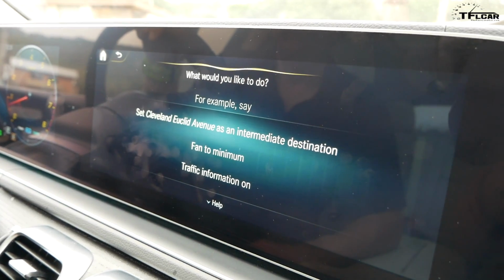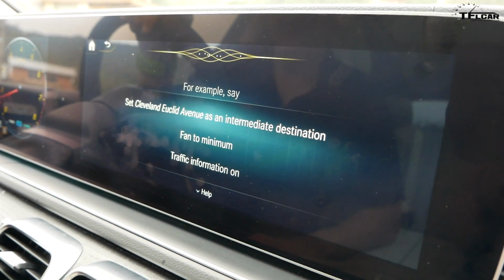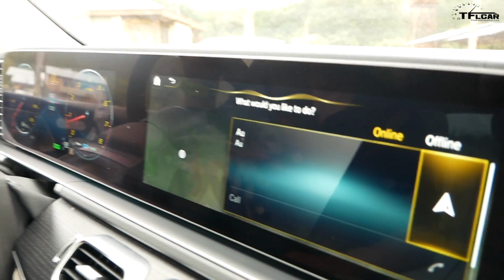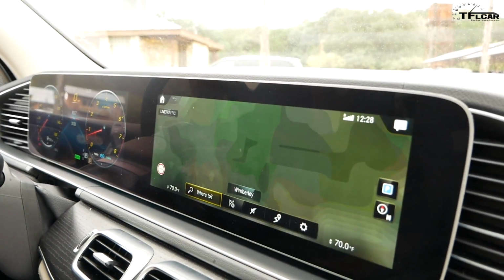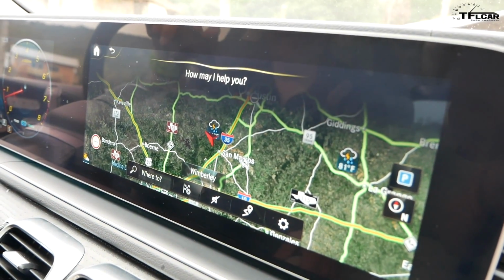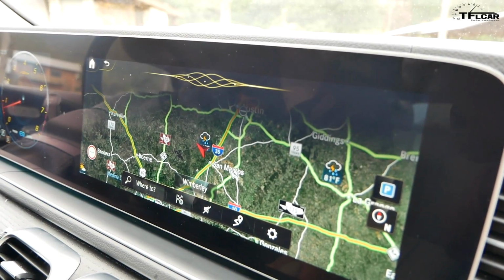Uh-oh. I said thank you, Mercedes. What would you like to do now? Cancel. I would really suggest that if you get this car, you name your Mercedes Bob, because if you say Mercedes followed by the word hey, Mercedes, how can I help you? you may end up getting the mysterious assistant.